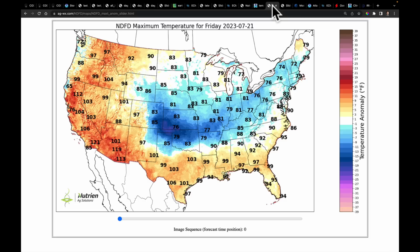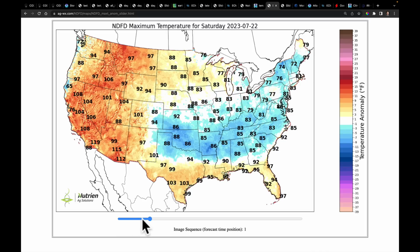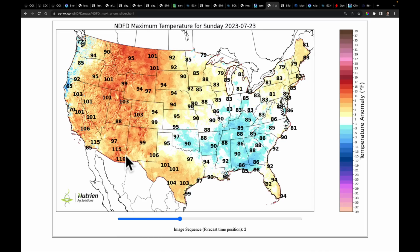Here's today on Friday. So again, there's that relief coming into parts of like Oklahoma, northern Texas, Arkansas after what had been just an excruciatingly hot week. But it's still very hot south and west. And as we play this forward into Saturday and Sunday, this is when the ridge begins to open. So now these triple digits start to come out into the plains.